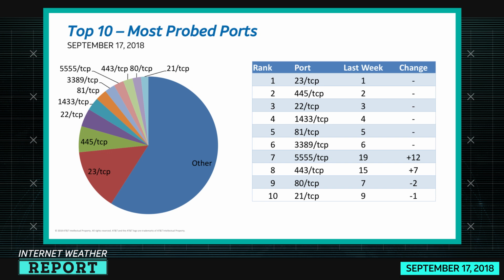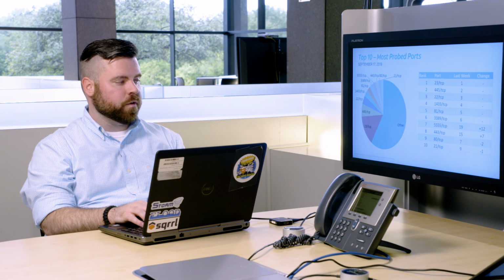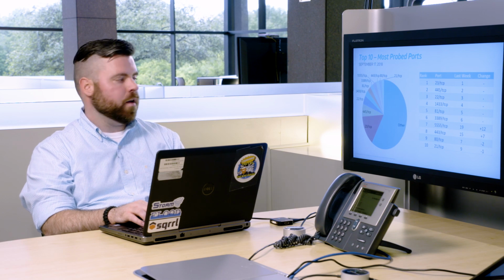In 7th place, we have 5555 TCP, which is the Android Debug Bridge. 443 TCP is general HTTPS, followed by 80 TCP, which is general HTTP. And both of those could be any number of different web servers that are being scanned. And rounding out the bottom at number 10 is 21 TCP, and that's FTP.